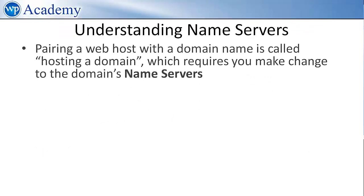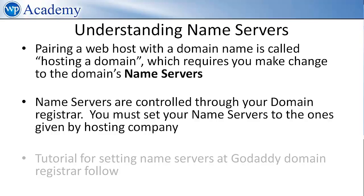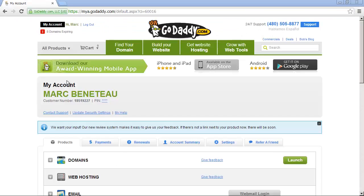Pairing a web host with a domain name is called hosting a domain, which requires you to make changes to the domain's name servers. Name servers are controlled through your domain registrar, and you must set your name servers to the ones given by the hosting company when you sign up for hosting. So name servers are essentially a property of the domain, and the tutorial for setting up name servers on GoDaddy follows. So here, for example, is your GoDaddy dashboard.